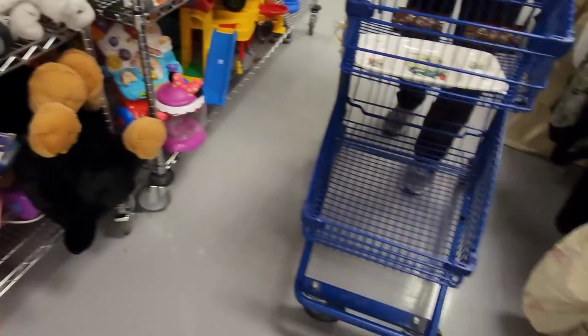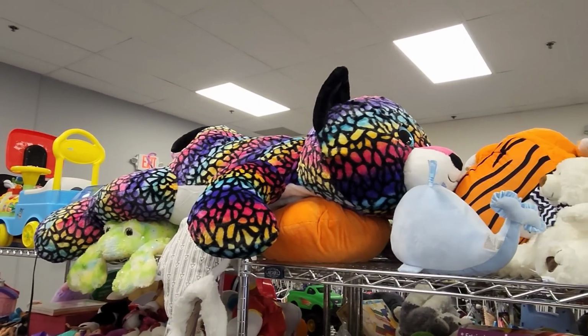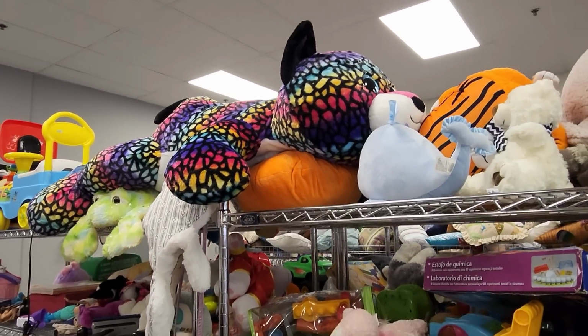You keep hitting me with the cart. I think I'm in. This cart's full. That's ginormous. That's a big one.